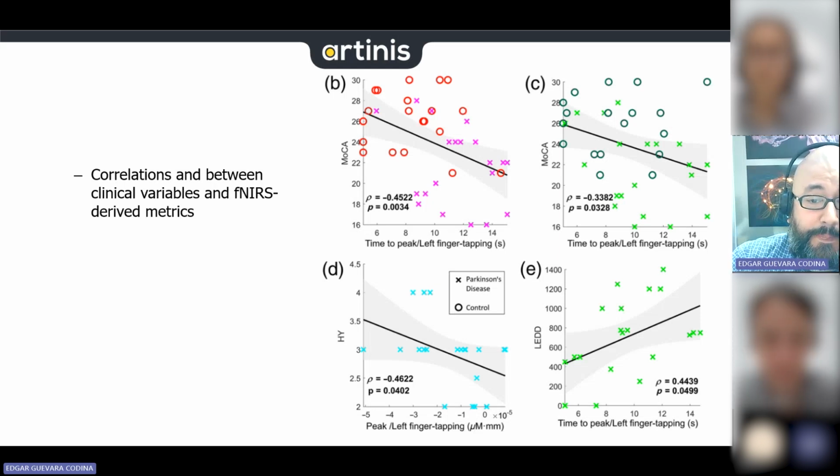We also see this is the levodopa equivalent daily dose. That's the medication that they usually take for treatment. And we see that the higher the dose, also the more delayed the activation.